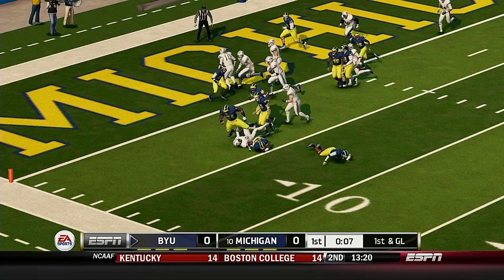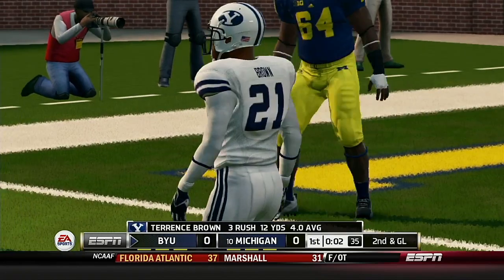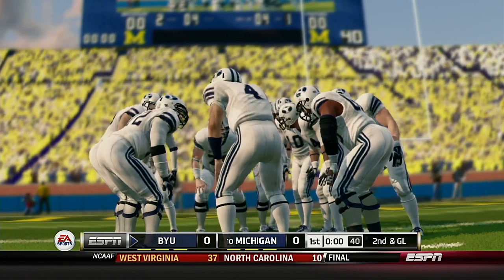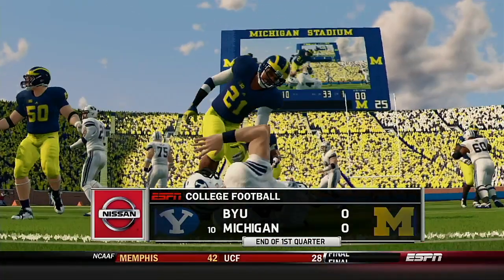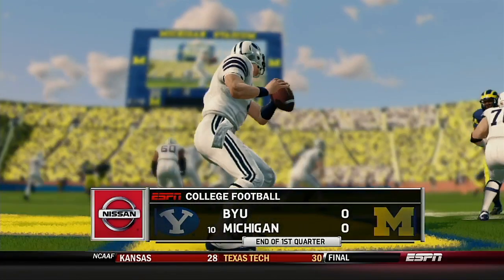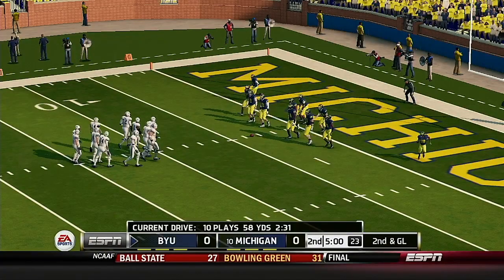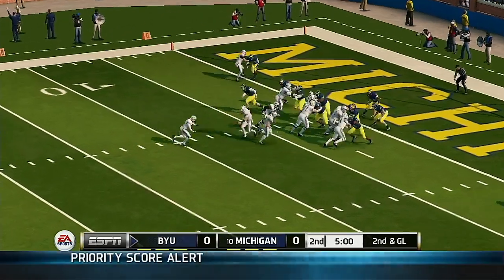Fourth down. On the ground, inside. Brought down at the 4-yard line. Gain of 2 yards. That brings up second and goal. We've played one quarter. Still no score. We're all tied up, and more action coming, hopefully, here in quarter number two. They're trying to stop the run here with a goal line defense.